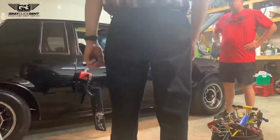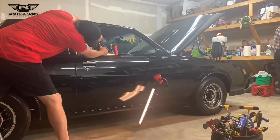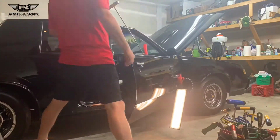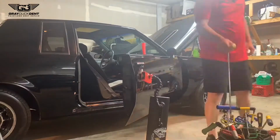Just wanted to take you along on this dent repair of this 1987 Buick Grand National. Had a couple shots in the passenger side door here, and we were able to get those out utilizing Paintless Dent Repair. No paint, no putty. I actually went to the customer's house on this one. Didn't even have to leave.